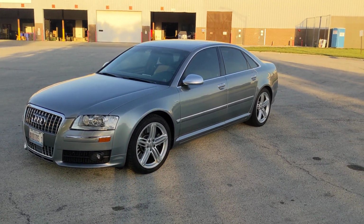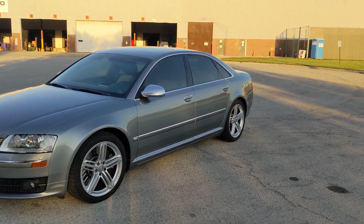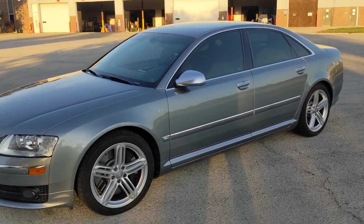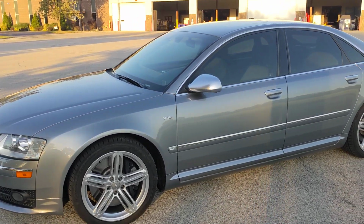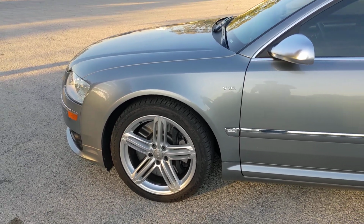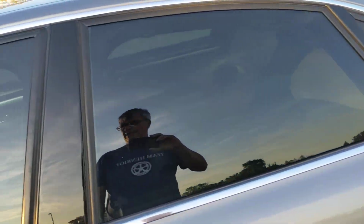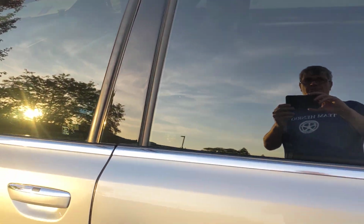I've got my 2007 Audi S8 up for sale. These are my winter wheels, which I converted to my summer and winter wheels. They're 19-inch wheels off of an S4 with the rings to go from the two hub sizes. Figure I'd just do a walk around.